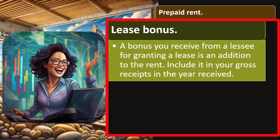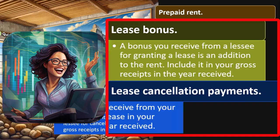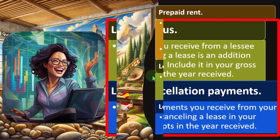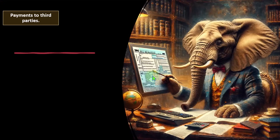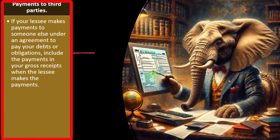Lease bonus. A bonus you receive from a lessee for granting a lease is an addition to the rent. Include it in your gross receipts in the year received. Lease cancellation payments. Report payments you receive from your lessee for canceling a lease in your gross receipts in the year received. Payments to third parties. If your lessee makes payments to someone else under the agreement to pay your debts or obligations, include the payments in your gross receipts when the lessee makes the payments.